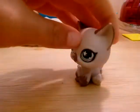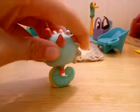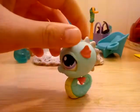I really like it. I have this seahorse with a very metallic kind of mane thing. I have this dog.